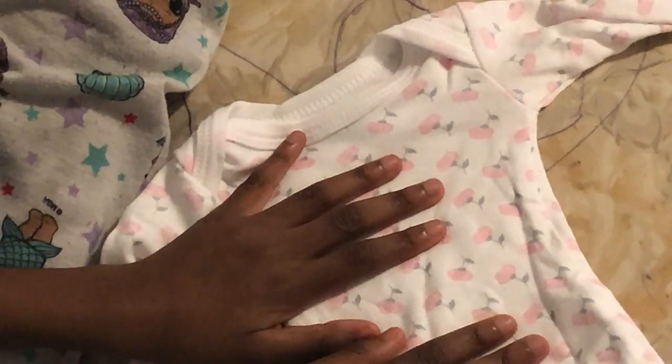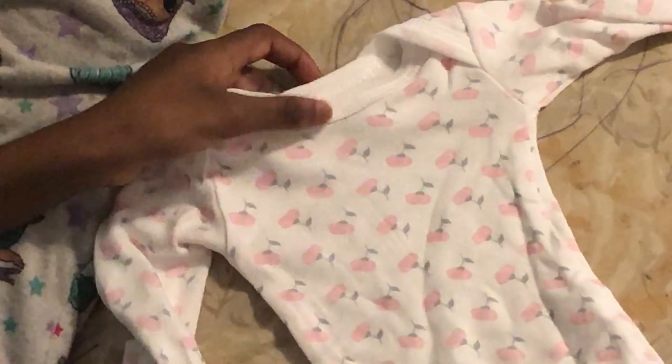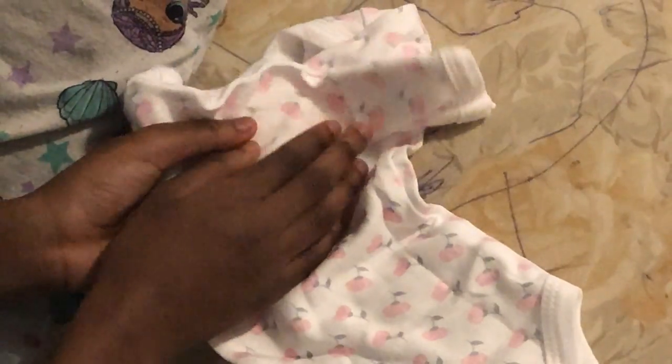Aren't they so cute and tiny? Oh my gosh. And this one also has a mitten. And this one has little roses. I think it goes with one of the other ones we saw. They're all a set. So the sleepers and the long sleeve onesies are all part of the same set.